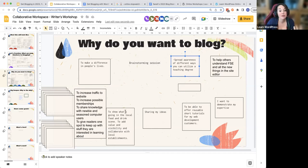To show what's going on in the local food and drink scene, to add value and visibility and collaborate with local establishments. That's so cool. Why do you want to do that though? It might seem a little obvious. It's basically just digging deeper, right?